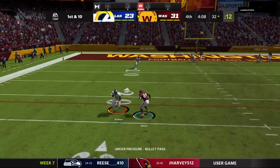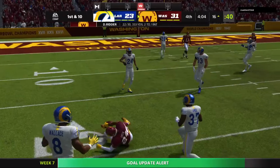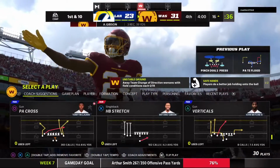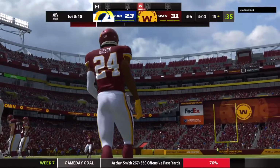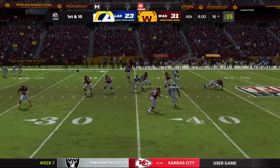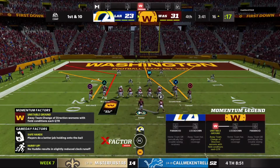Escaping the pressure right. He'll find Gibson here, complete. And inside the 20 before he's brought down. Another nice pickup through the air, and I think a lot of people might expect them to run the ball in this situation, Brandon, but with this lead, they're electing to throw the football. Swings, slants, quick outs, things that they consider safe.